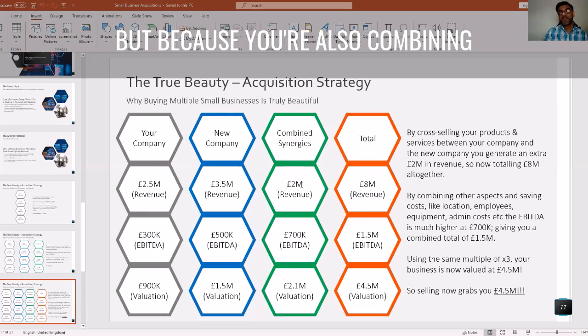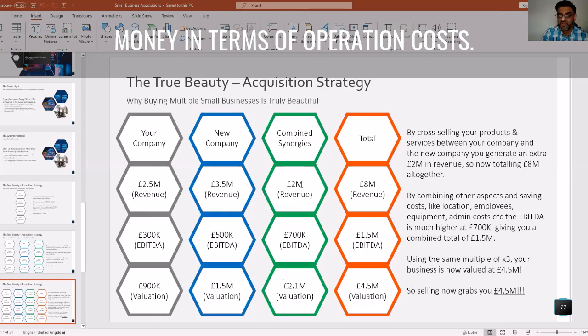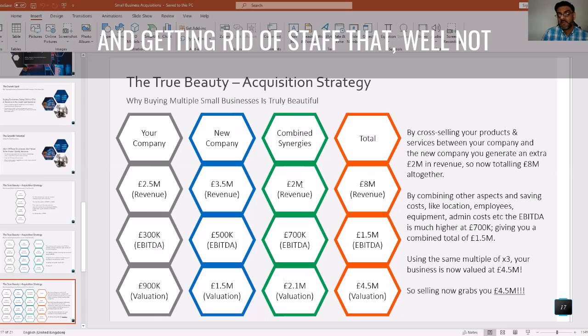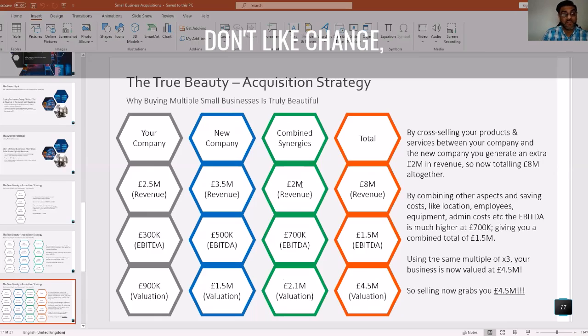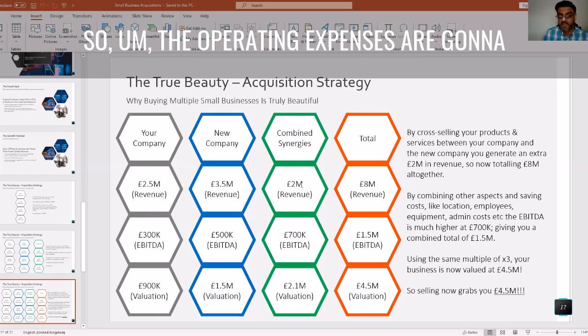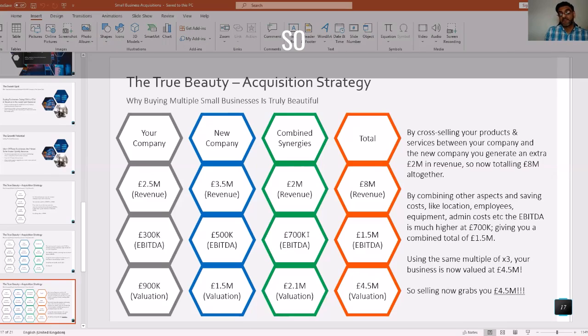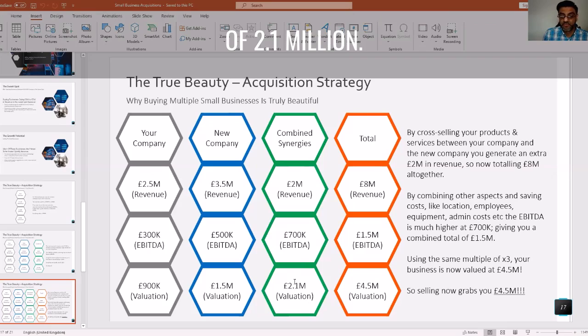But because you're also combining the two companies, you're going to be saving a lot of money in terms of operation cost. Putting maybe your head office in one place, getting rid of staff, well, not getting rid of staff, but quite a lot of staff don't like change, so they might leave. So the operating expenses are going to be a lot lower, and therefore your EBITDA is going to be much higher. So let's say, for example, it's going to be 700,000. Times that by 3, you've got an additional valuation of 2.1 million.